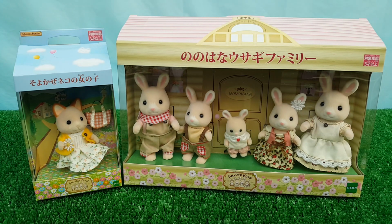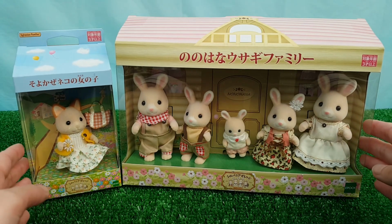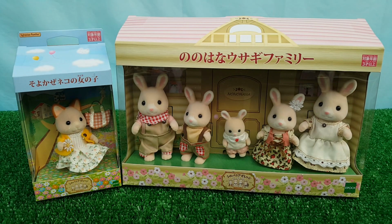If you're new here, my name is Peachy and this channel is all about my Sylvanian Families collection. In today's video I'm going to be unboxing two special sets. You can see them here. These are Japanese exclusive sets, but even more than being Japanese exclusive, they're exclusive to one particular theme park in a particular region of Japan, which I think makes them really special.